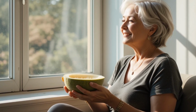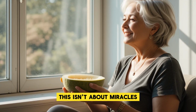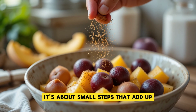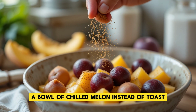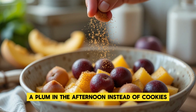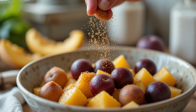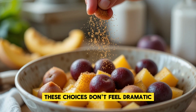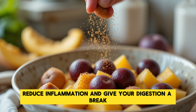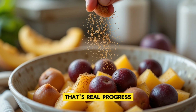Simple fruits. Easy to find. Kind to your body. This isn't about miracles or overnight results. It's about small steps that add up. A bowl of chilled melon instead of toast. A plum in the afternoon instead of cookies. A sprinkle of cinnamon instead of added sugar. These choices don't feel dramatic, but they quietly support your blood sugar, help with hydration, reduce inflammation, and give your digestion a break. That's real progress.